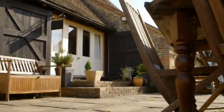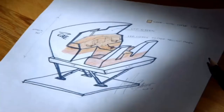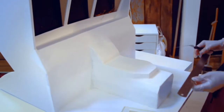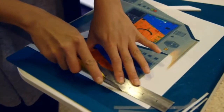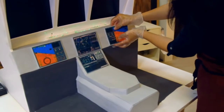In Haywards Heath, Michelle has finished sculpting the sponges for her ambitious flight simulator cake and has covered them in sugar paste. I've got 10 hours left, and there's quite a lot to do in 10 hours. The next task is to reproduce the simulator's cockpit controls. She starts by printing the radar screen onto edible paper, glues it onto sugar paste, and secures it to the main body of the cake.